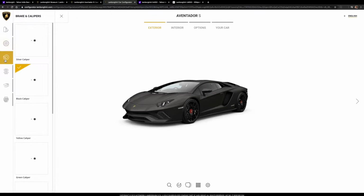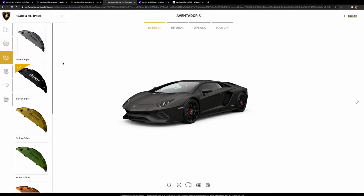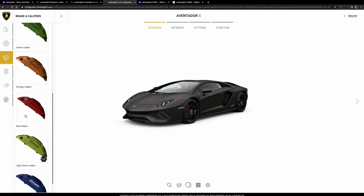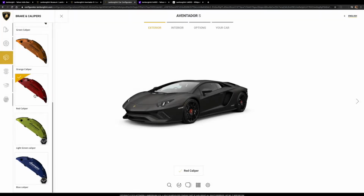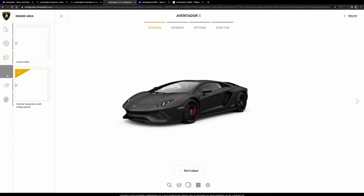So now let's go to brakes and calipers. You can also change the calipers, which are right here. I'll show you. I'm gonna go with the red. Excuse me, guys. And the engine area.